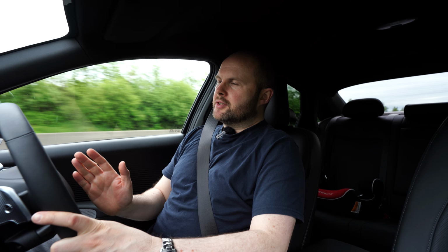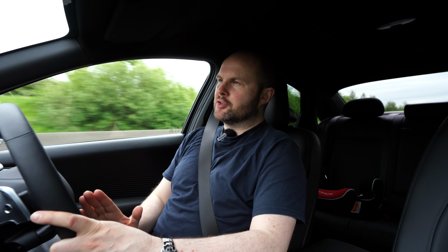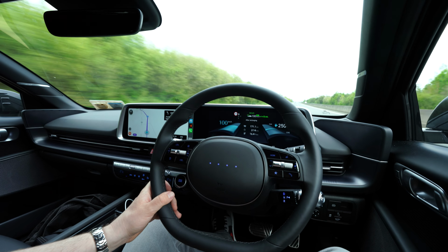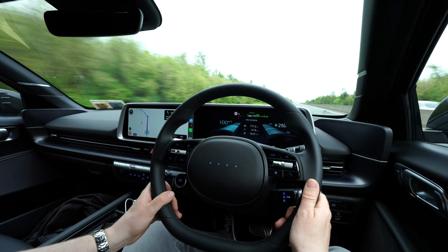Well, I've got to be honest, it's been a less stressful experience so far. Dare I say that I nearly feel like I've driven to Cork and heading back to Dublin in a petrol car or a diesel car, because on the way down I did 120 for most of it, and that was about 18 kilowatt hours per 100 kilometers.